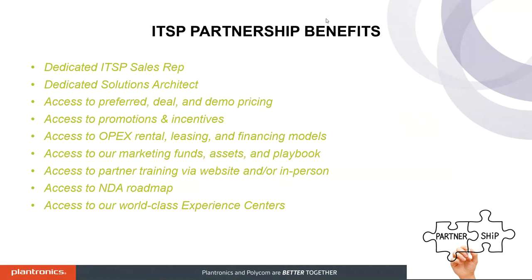And then access to marketing funds through VoIP Supply, and partner training via our website or even in person. And then access to NDA roadmaps and some of our world-class experience centers. Some folks on the call may have been able to take advantage of visiting our New York City EEC for customer presentations. We're on the 48th floor of One Penn Plaza, so you have a great view of Midtown and Southern Manhattan. We also have some training centers in Austin, Texas. We also have facilities in Santa Clara and San Jose, California for world-class experience centers.